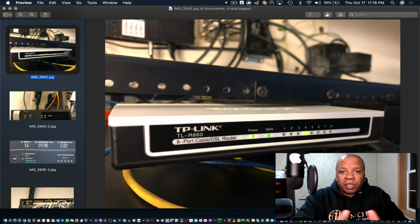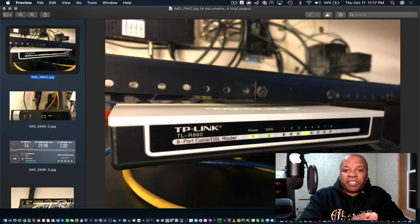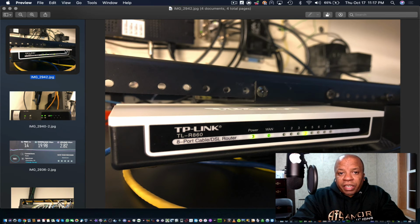The reason why you don't want to have more than one router is because you run into what's called double NATting or multiple firewalls. Each router has its own firewall that protects your devices from the outside world. If you hook two routers together on a network, you have essentially two firewalls. And what can happen is you can have speed issues, you can have connectivity issues, you can have problems with voice over IP phones where you're having voice quality issues or dropped phone calls. You don't want to run two routers if you can get away with it.